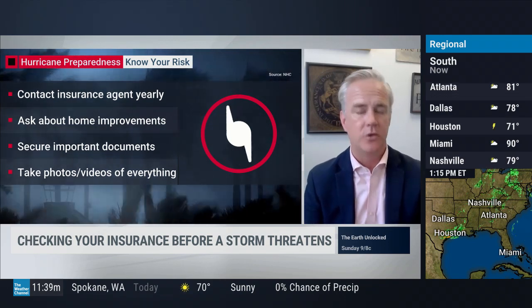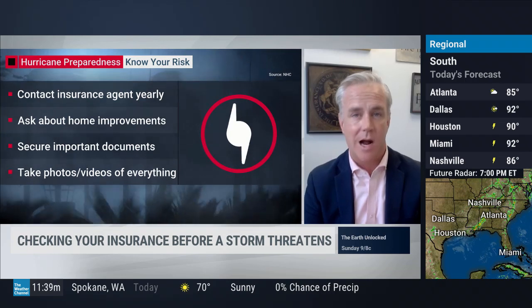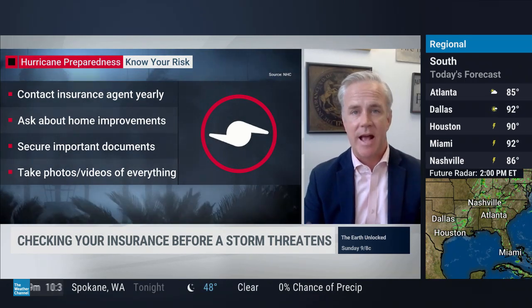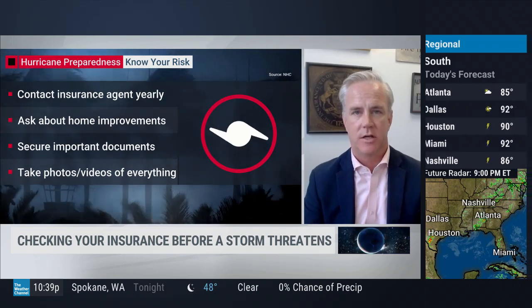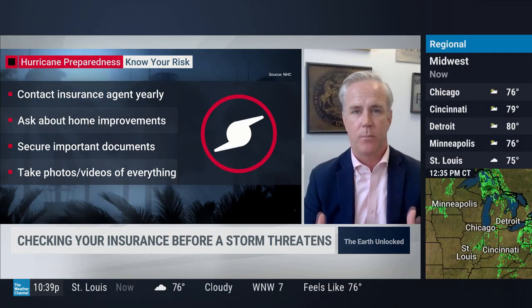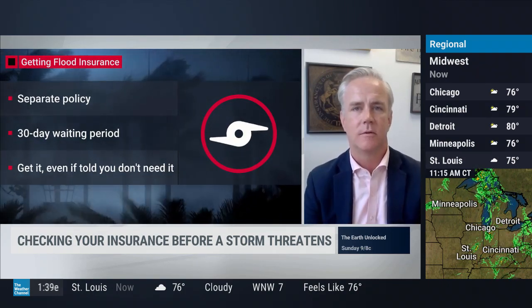We talked about autos. Make sure if you want to be covered for floods with autos or storm coverage, you've got to have comprehensive insurance. And ask for flood insurance. It just does not hurt to have flood insurance. 90% of all catastrophes involve flood. So it's important, either through the government or a private insurer, to get that flood insurance.